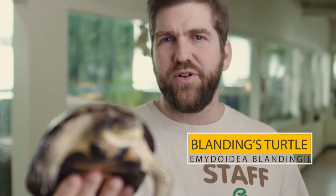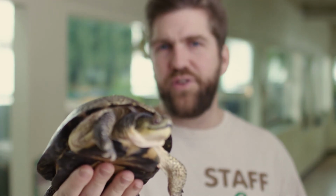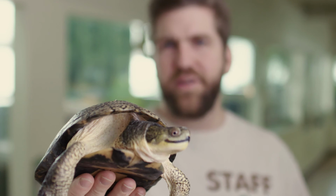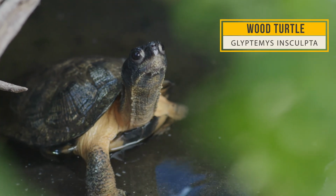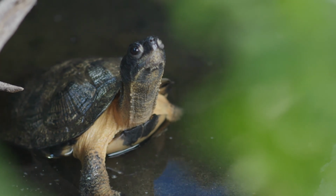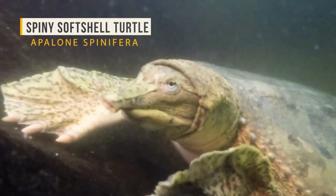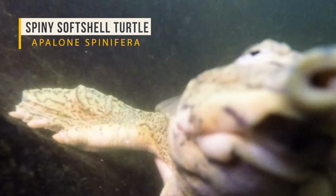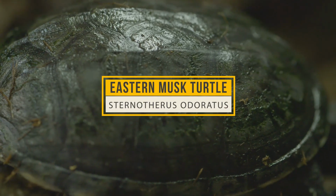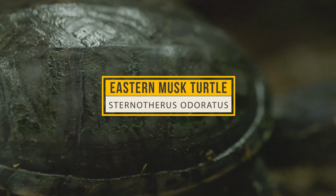This is the Blanding's turtle, and it's a threatened species in Ontario, and not a common one along the Lake Huron coastline, but certainly possible to see in some of the shallow vegetated wetlands of the region. We have the wood turtle, which is found terrestrially more than the other turtles. It's usually around river valleys, and it's our rarest turtle. We also have the spiny softshell turtle, which is perhaps the weirdest turtle in Ontario because it doesn't have the hard shell. Plus, we also have the musk turtle, which spends most of its time in the water, rarely comes out, so people don't see it very often.